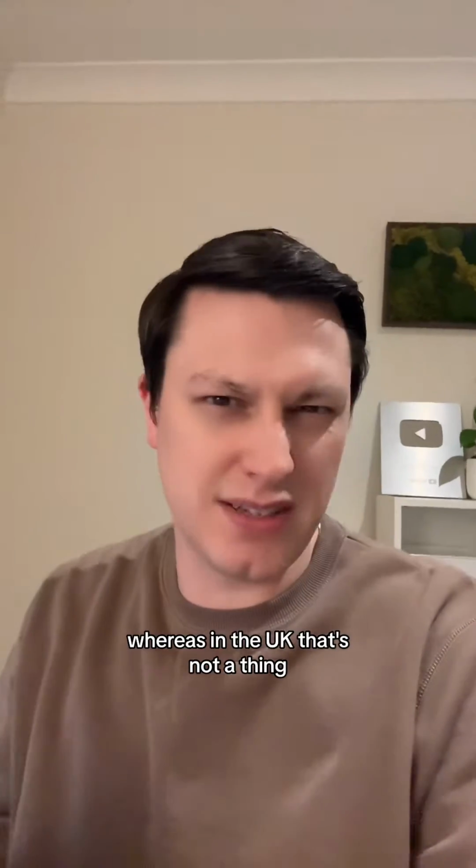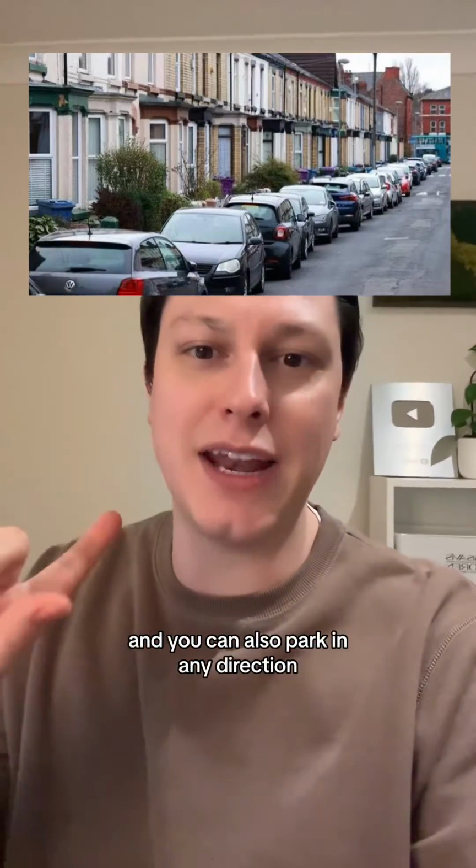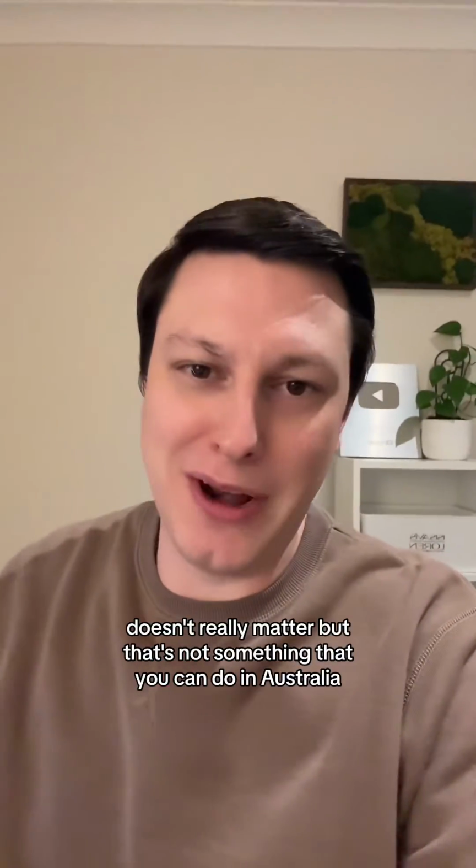Whereas in the UK, that's not a thing. You can park on any side of the road. You can cut across the road if you want to, and you can also park in any direction, it doesn't really matter. But that's not something that you can do in Australia.